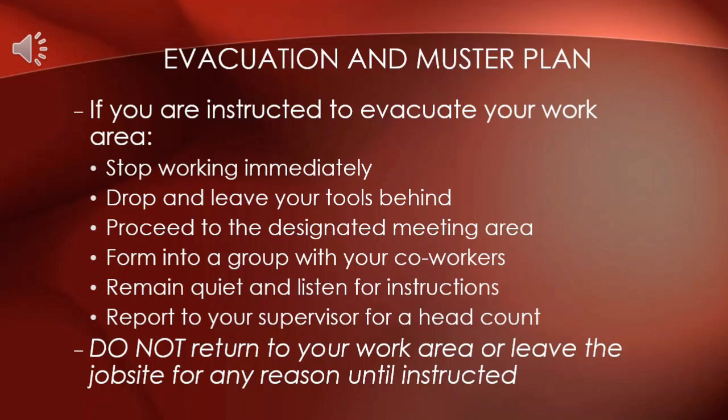It's really important that you remember too that you do not leave the designated meeting area until instructed to do so. Sutton takes count of how many workers there are on site every day, and if you leave, you may force someone to go back into a dangerous area to try to find you.